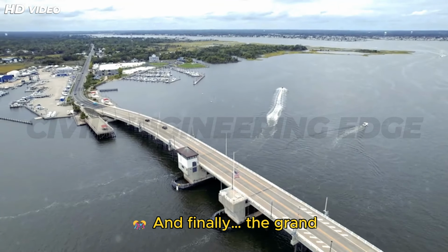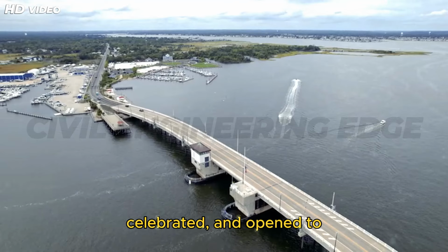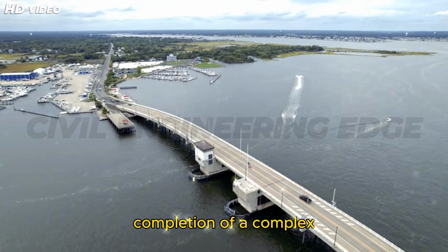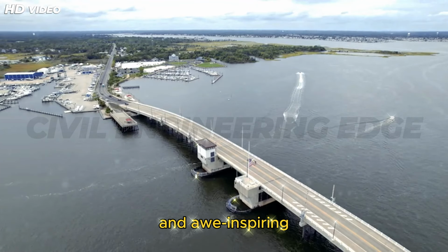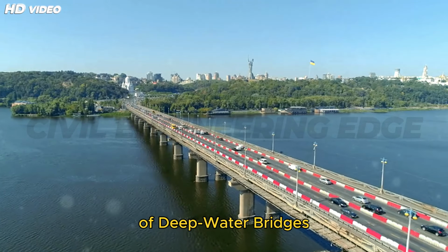And finally, the grand opening, where the bridge is unveiled, celebrated, and opened to traffic, marking the completion of a complex and awe-inspiring engineering journey. Conclusion: the wonder of deep water bridges.